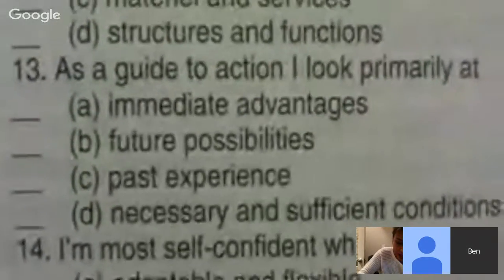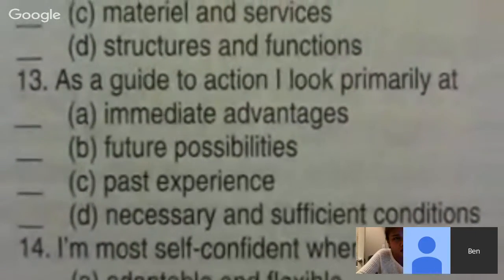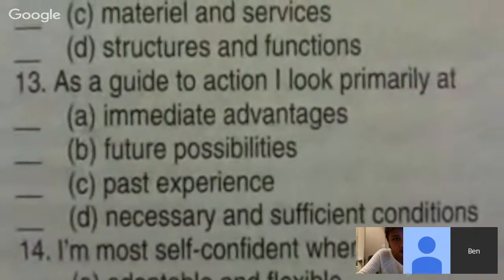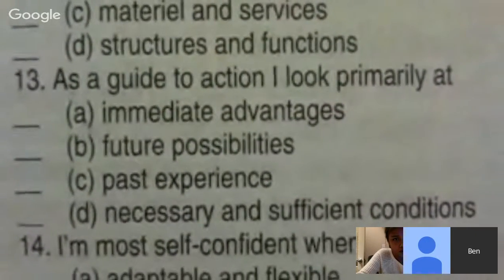Okay. 13. As a guide to action, I look primarily at A, immediate advantages, B, future possibilities, C, past experience, or D, necessary and sufficient conditions.